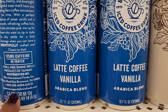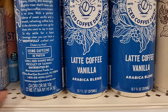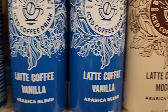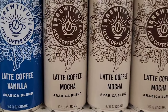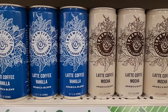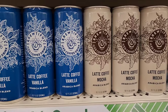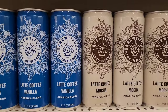And we don't have a deposit on it. 125 milligrams of caffeine, 6 grams of protein, distributed by Mira International Foods Inc. And they also have here the Brutiful Latte Coffee Arabic Blend, and this one is the mocha. The packaging is delightful. It's very, very pretty. So you got the mocha iced coffee, and you got the vanilla iced coffee. So this is what they have here as well.